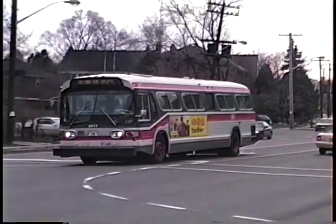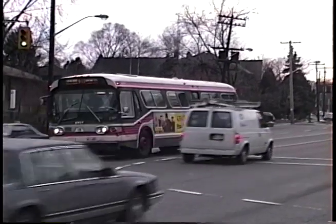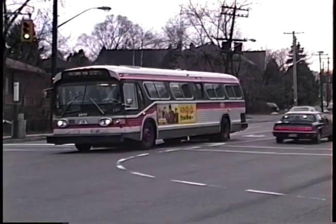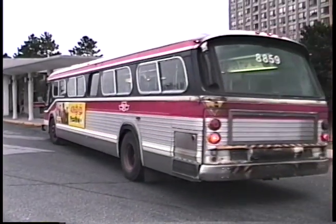GM buses operated out of Lansdowne Garage on the Prince Edward route. Shortly after this scene was taken, Lansdowne closed, and the route was operated out of Queensway. It was very rare to find a fishbowl on this route after that, except on a change-off, because Queensway became an all-flyer division.